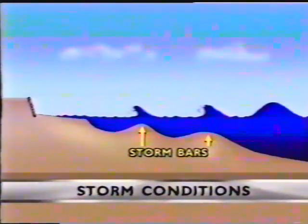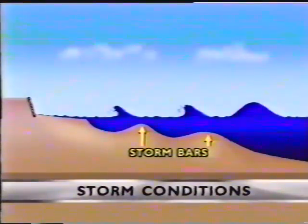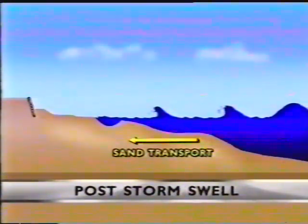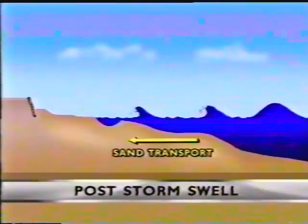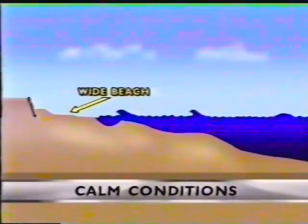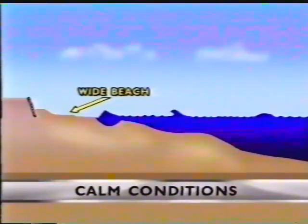However, nature has its own way of protecting the beach, and the sand eroded from the beaches forms a protective offshore storm bar, reducing the energy of the waves reaching the beach. During subsequent calmer conditions, the sandbar is moved back on shore to restore the beach over a period of up to 18 months.